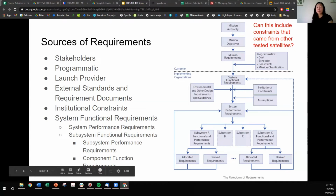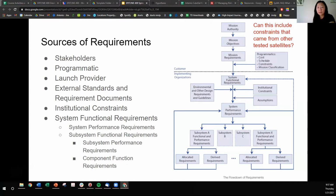Derived requirements are requirements that are not explicitly stated in the set of stakeholder requirements, yet are required to satisfy one or more of them. So they're kind of like fill-in-the-gap type requirements, where it's not explicitly stated, but it is needed to glue the system together.